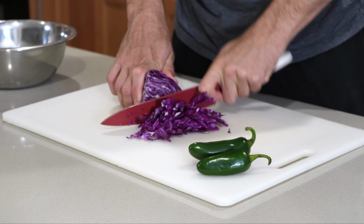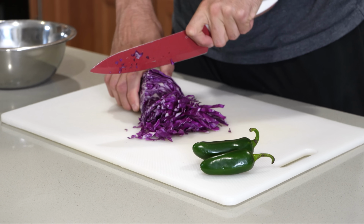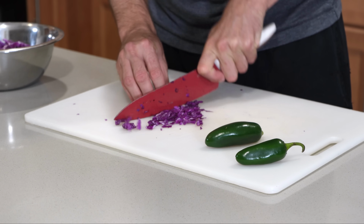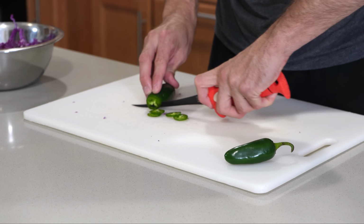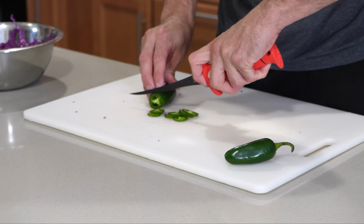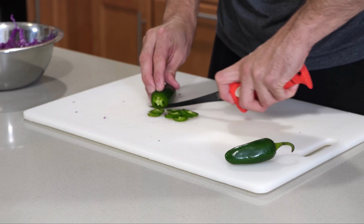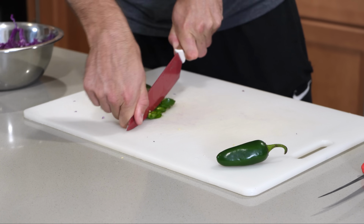For the red cabbage, remove the outer layers and you're gonna need about 1/4 of a head. Start slicing from the top pretty thin. Then check to see if there's any bigger chunks, and if there are, give those suckers another chop. Next up, 1 to 2 jalapenos, and don't make fun of my fillet knife. We wanna get these really thin, so it's the sharpest knife I have, all right? But yeah, get these really thin, and then you can line them up and then chop them in half.